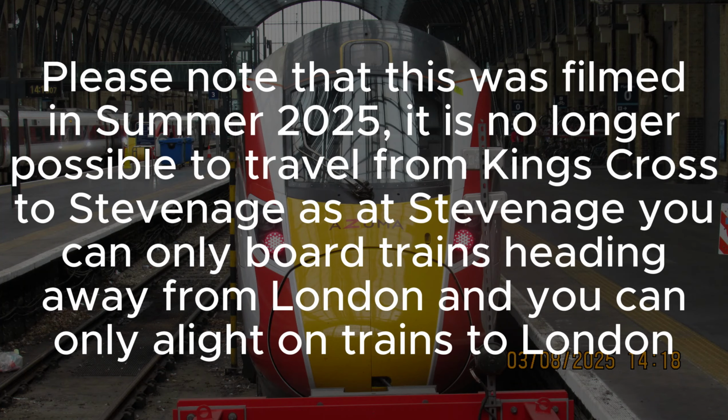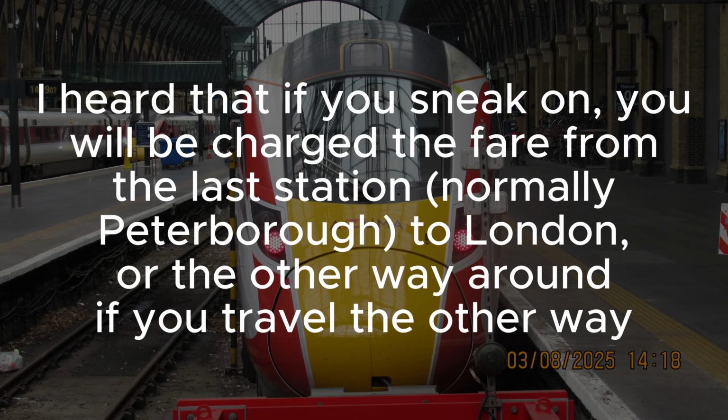Please note that this video was filmed in summer 2025. It is no longer possible to travel between London King's Cross and Stevenage, as you can only board trains at Stevenage heading away from London, and you can only alight at Stevenage on trains towards London. I've heard that if you sneak on, you will be charged the fare from the last station, normally Peterborough, to London King's Cross, or the other way around.